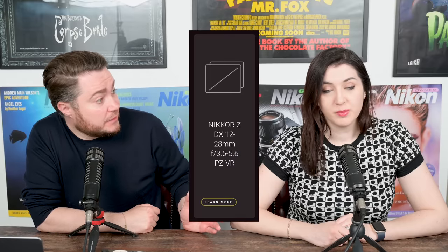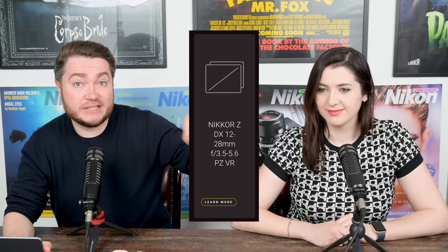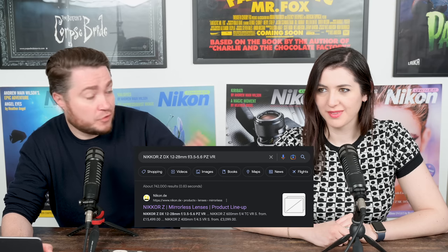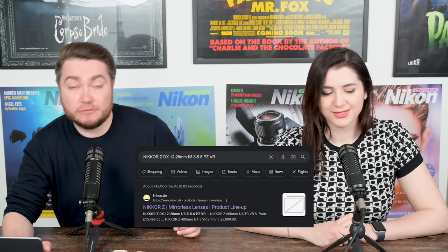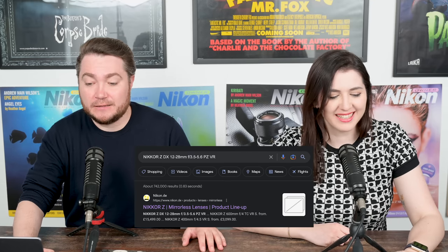But right now, what we saw is that Nikon Netherlands apparently leaked this lens online. Whoopsie. They even put the graphics on with a find out more, and it would get you to the placeholder for this lens. Nikon Germany also had a lens placeholder page for it, so if you Google it, you would be able to see that. Rookie mistake, if you ask me.